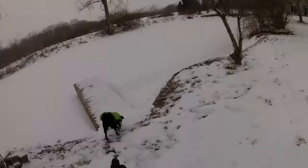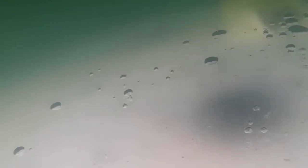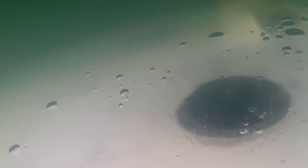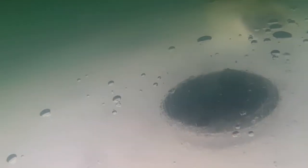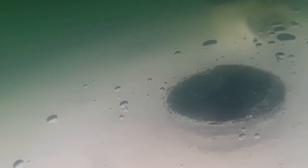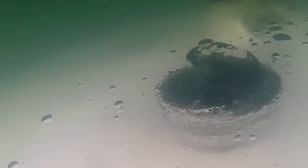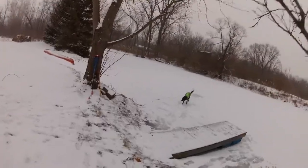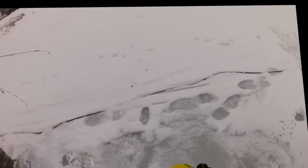Let's go drill a hole, Jack. Jack's like she knows where she's going. What are you doing, dog? What are you doing here? Well, I am making a little something for the pole to rest on.